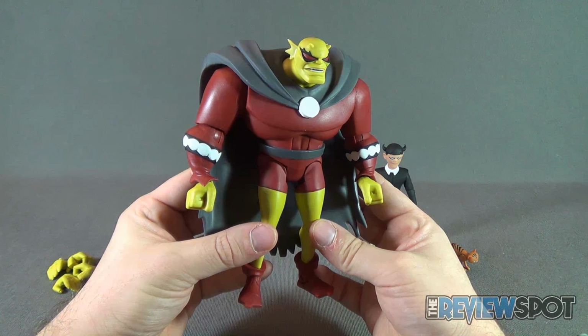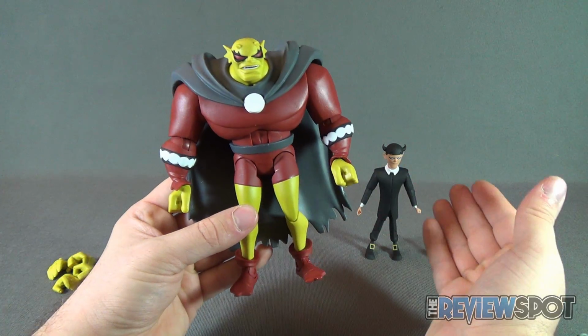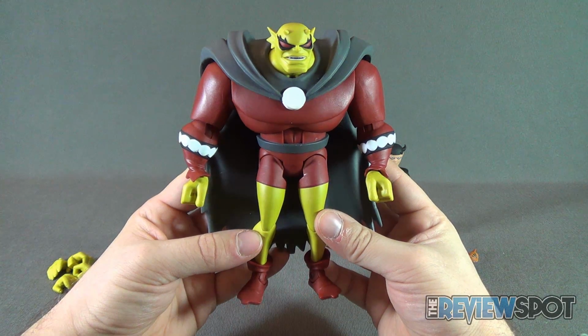Etrigan looks like he's been taken right out of the cartoon. That to be said also for Klarion over here. The coloring is vibrant, but not overly vibrant.